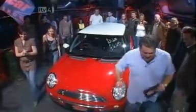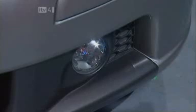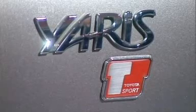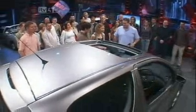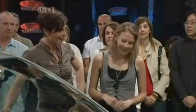Come on and have a look at car number 3 for you. Car number 3, a Toyota Yaris. Quite pretty. Yes. In a very conventional way. But this is the 1.5 Sport. This is the hot hatch. This is actually an incredibly good car. Okay. It's just more conventional than the other two. It's not quite as wacky and out there.